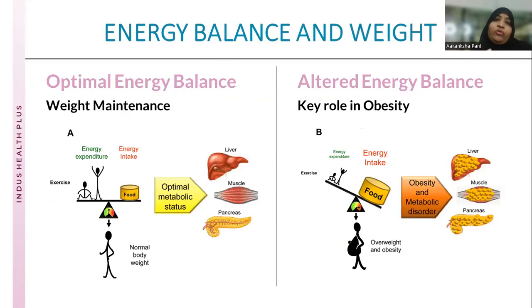Before talking about weight loss, we have to see that weight has a lot to do with energy balance. Whenever there is an optimal energy balance, meaning the energy intake is more or less equal to energy expenditure, the metabolic status is optimal and you have a tendency to have a normal body weight. However, when this energy balance is altered in a positive direction, in which energy intake is much higher than the energy expenditure, there are going to be metabolic disorders and you may have a tendency to become overweight and eventually obesity may set in.